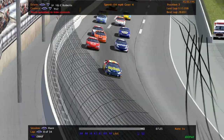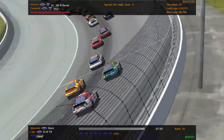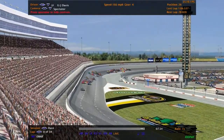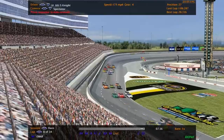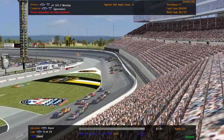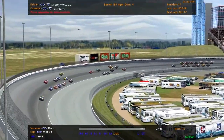38 car almost in the wall coming onto the back straightaway, as they are checking up big time in the middle of turn 4. The number 2 car of Chris Barnes getting out of shape. Yeah, it looks like a couple cars back there are going to suffer. Looks like the 41's there. Stephen Knight was also there.